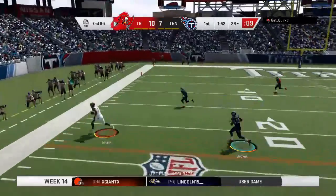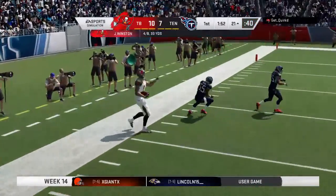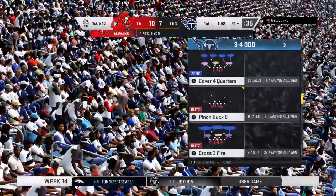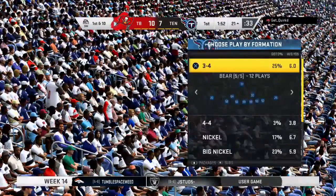2nd and 5 now. Winston. It's caught by Mike Evans. And he'll be out of bounds as he gets this down to about the 21 or 22. That one, a first down pickup of 8.